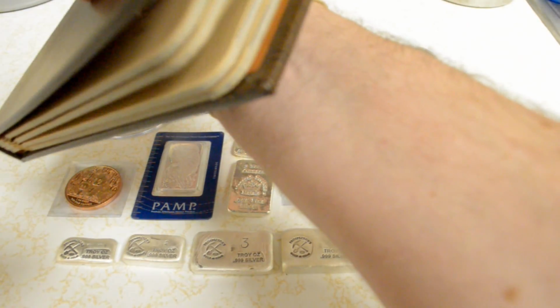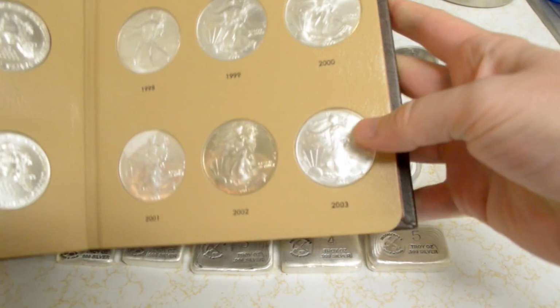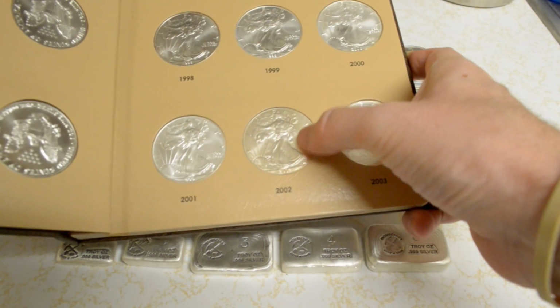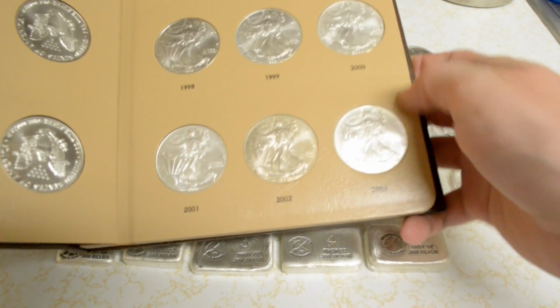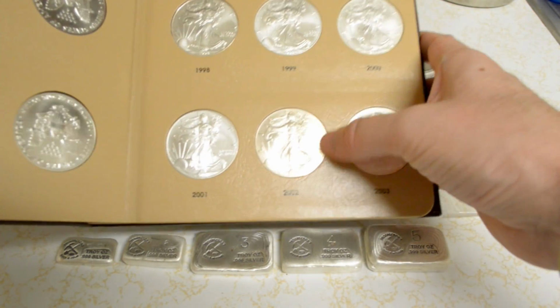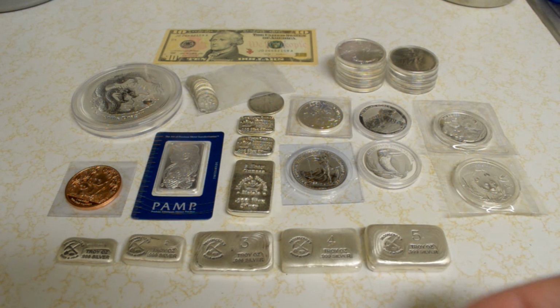Let me find an example for you here. Okay. I don't know if this shows up on the film, but this one right here is toned slightly. It's a little yellower than all the other ones. These ones are bright white, but that one's got sort of a yellow tone. So that's the beginnings of toning.